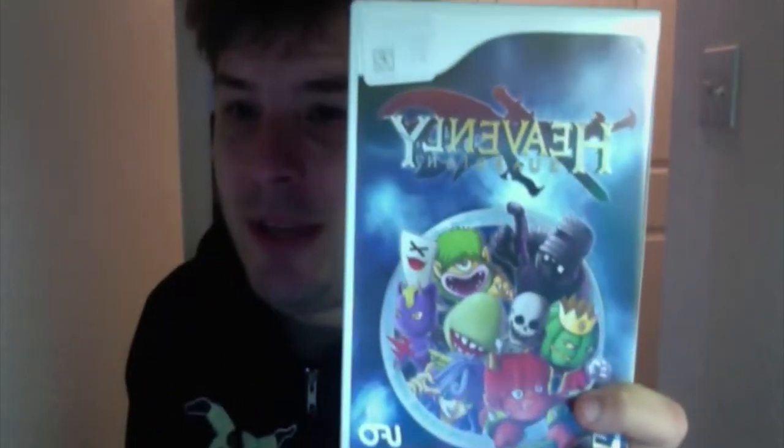At number 8, we have Heavenly Guardian. This is a really cool anime-inspired 2D action RPG that released on the Wii and the PlayStation 2, if I'm not mistaken. It's a really fun game. Again, it came out during all that shovelware that was coming out on the Wii, so this kind of just flew under the radar. Not to mention, they kind of chose not the best cover for an anime-inspired action platformer. Action RPG, sorry.